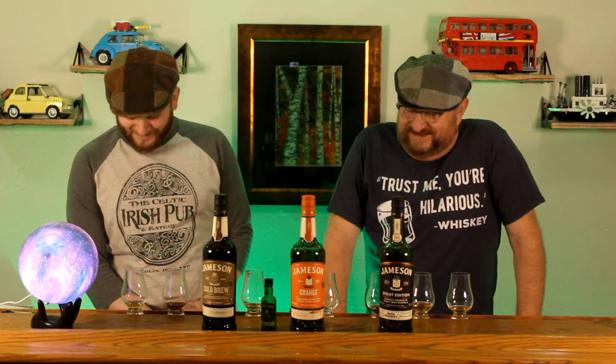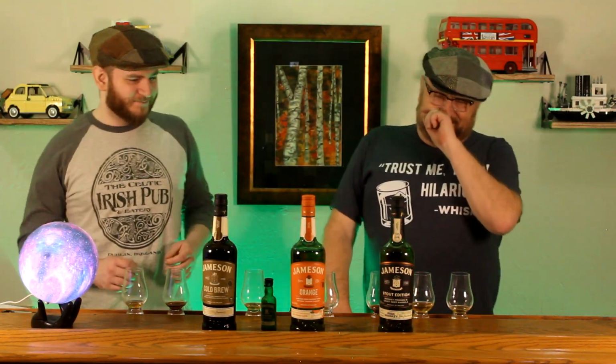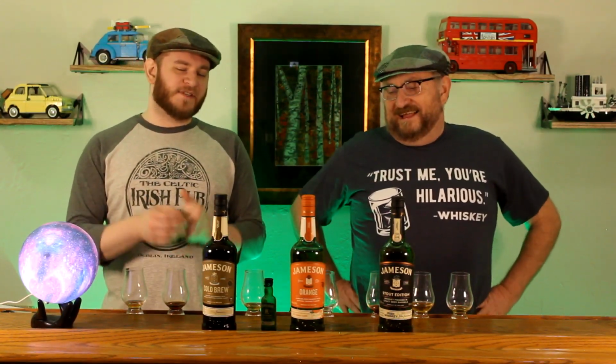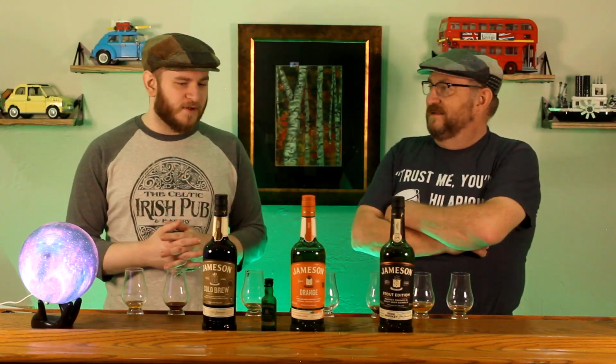Which one was your favorite? The orange. I actually think my favorite is the stout, just because it gives me that more Jameson flavor. Obviously, none of them are supposed to be drunk neat. We're just here to get the flavors. We'll revisit this month, and we'll see if we can come up with some cocktails or some sort of mixed drink that these go well in. If I had to drink any of them neat, this is the one I would drink neat. I wouldn't drink any of these neat at all.